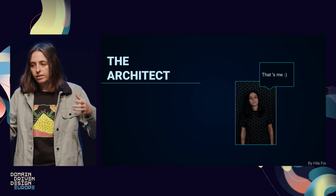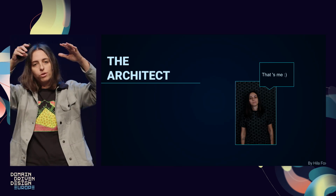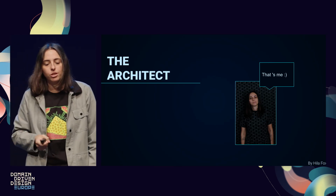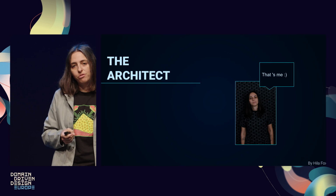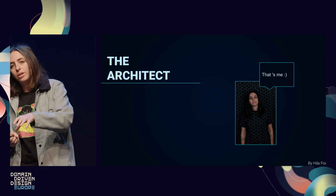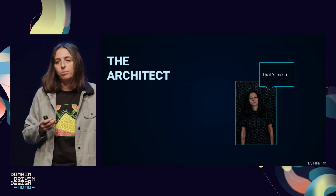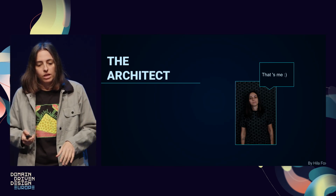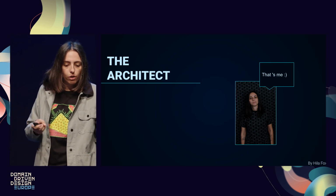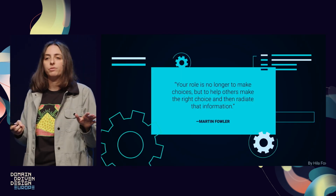Now, architects, I think, traditionally are people that look from above on everything and make decisions on how things should interact with each other, right? But as I said, we really love empowering our squads. So how will we introduce a persona to the company that will help us have this wide enough vision, but also not take the power from the squads themselves? And this is where we thought, and this is a quote from Martin Fowler, your role is no longer to make choices, but to help others make the right choice and radiate that information.